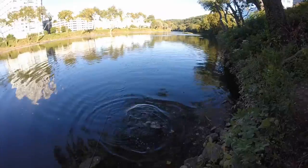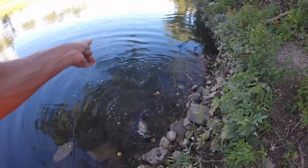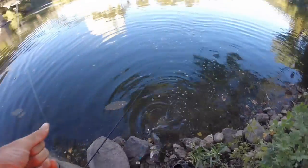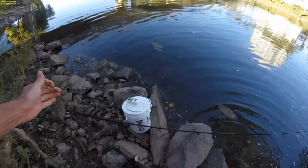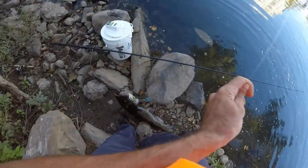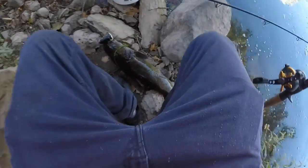I'm trying to set my goals low today. Fishing on a day like today, you really can't expect much. A couple flatheads like that, that's not bad. Look at that trout chunk. Let's get a better look here.